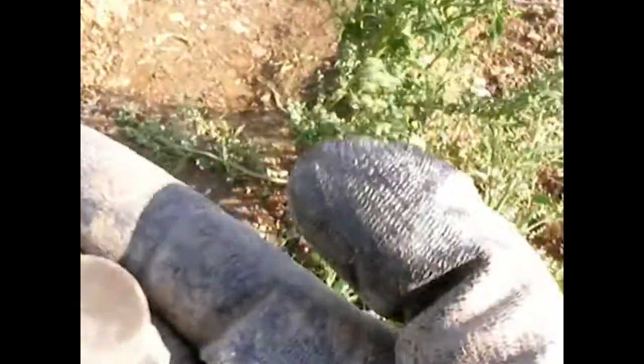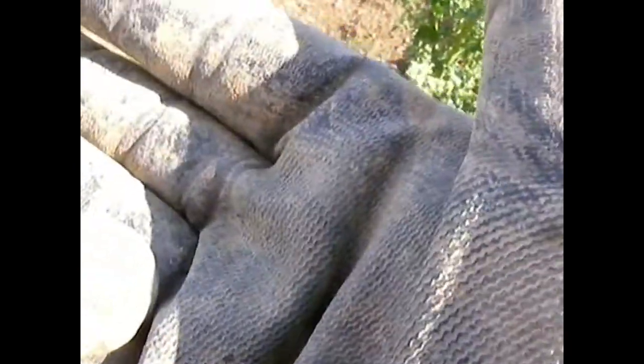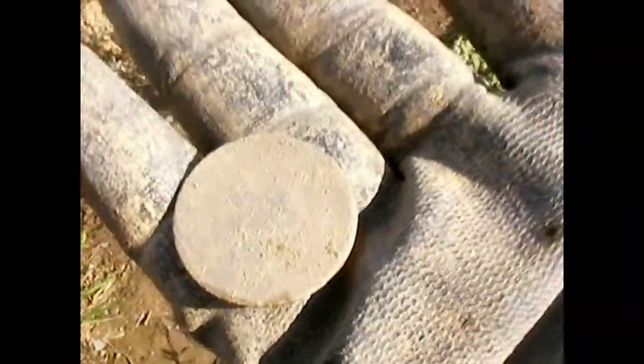Well, we've got another coin and this one is identifiable. Just a minute. It's a George III. You clearly see his head. Can't give you a date though, it is too worn for that, but it's going to be late 1700s. Good coin. George III.